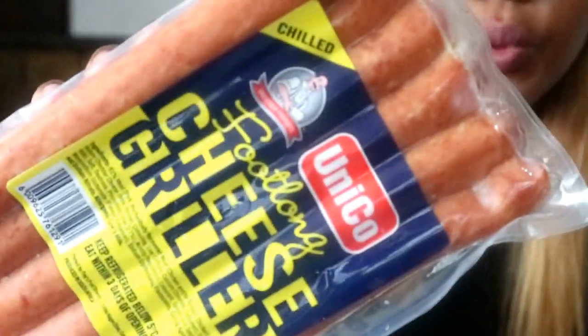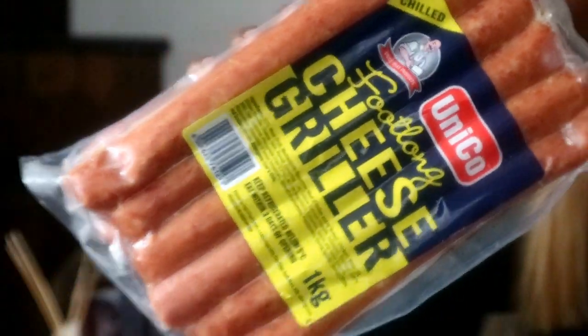Cheese grillers, a family favorite. There we are. I hope you guys can see it. Cheese grillers. We got a couple of these because these fly out the fridge, literally fly. Nobody knows. So we got three, it's 1 kg, and we got three of these packs.